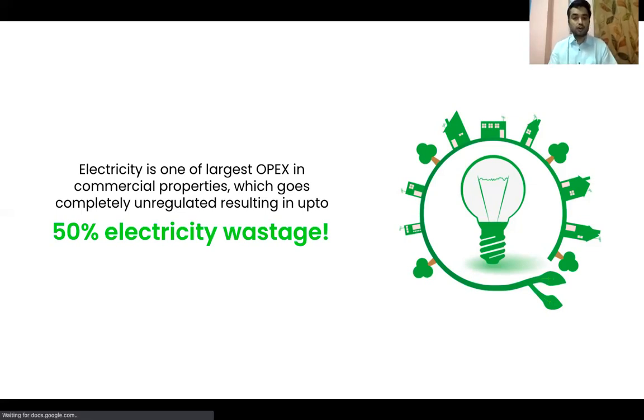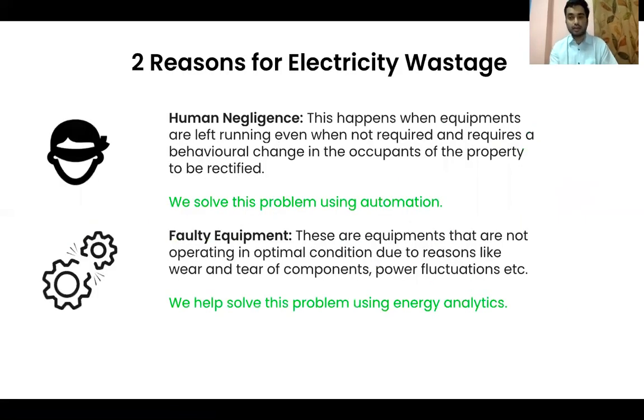So for that, I did a lot of research, and ended on these two conclusions. So there are two reasons why electricity gets wasted in any property. The first is human negligence, and this happens when an equipment that is running in the property is left running even when it's not required.